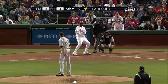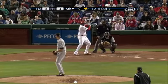Cody Ross did everything he could to make it seem like it wasn't gone because he was climbing the fence after that first one. That's false hustle. That ball was all up against the back wall. Come on.